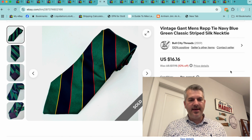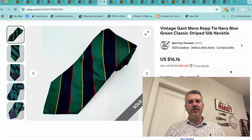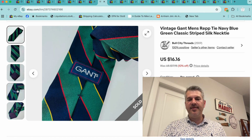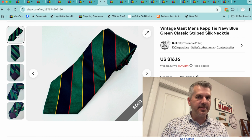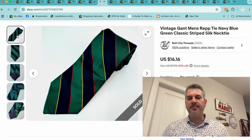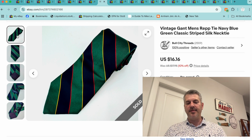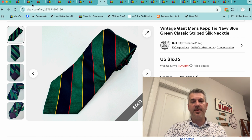Here's another rep tie, and a great example of picking up a brand that is not a high value brand, not a quick mover, not a label you want to look out for generally. This was Gant, but because it was a rep tie and because it was the nice classic look with the hunter green and navy blue stripes, this one did have the thin yellow and red stripes with it, I knew that that was something that would move. I went ahead and got it for $1, listed it $17.95. It did sell for $16.16 on the 10% off sale, and that was only listed for 4 days. So another quick flipper there.